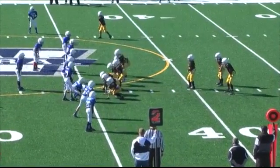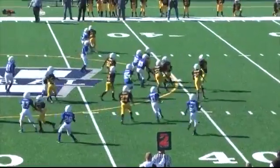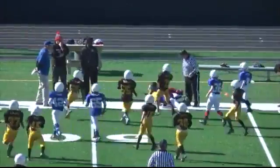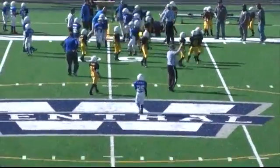Same formation for the Steelers. One man out wide to the right. Tavon Bowers is going to pitch it to Tavion Wells, who's going east to west. Hasn't turned it upfield yet. Goes over towards the sideline. Now he does turn it upfield, and probably a gain of about 3 or 4 on the Tavion Wells play.